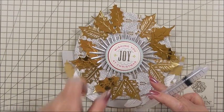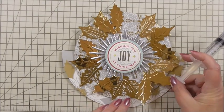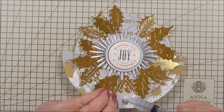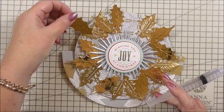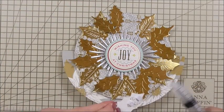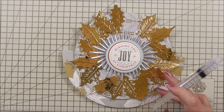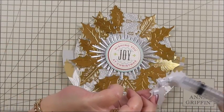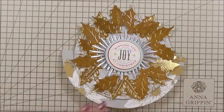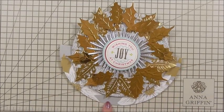And I'm adding all the holly leaves around the edge, just at different angles. It doesn't matter how they go on, and it doesn't matter where they sit really. We'll have that one, have a little bit more on there, and we'll add that there. And the last one we'll add at the top there. So we've overlaid them and added different heights to our holly leaves.